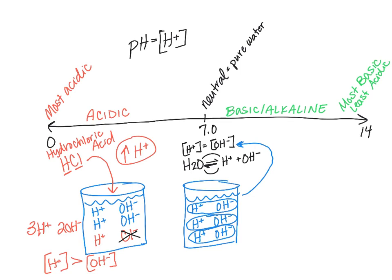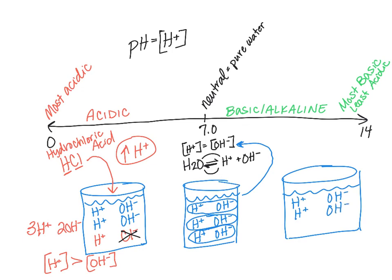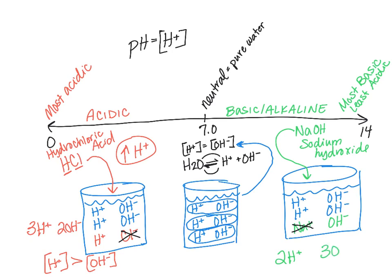Now if we look at the basic or alkaline side of our scale, we'll take our beaker of water and start out with just pure water in it. But now let's say we add a base, so we're going to add our sodium hydroxide. This is called sodium hydroxide. And what happens when you add this to the beaker is it dissociates, or breaks up, into sodium ions and hydroxide ions. Now, just like with the acid where we ignored the chlorine, for the sake of pH we really only care about the amount of hydrogen and hydroxide in a solution. So we're just going to ignore the sodium for now and take a look at the hydrogen ions and the hydroxide ions. And so now we've got 2 hydrogen ions and 3 hydroxide ions.